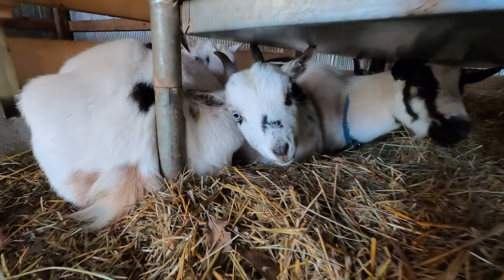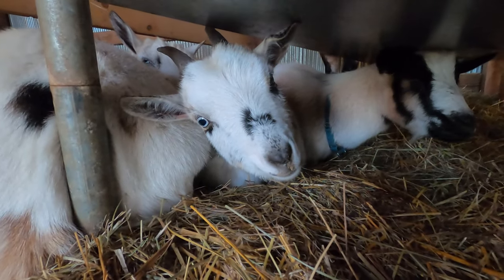The animals really do well in the cold. I just have to make sure that they have water that they can actually drink that isn't frozen. Staying warm down there.